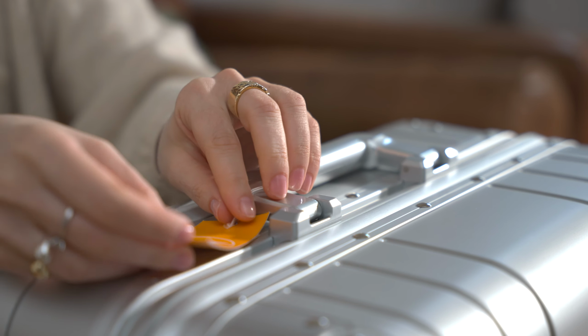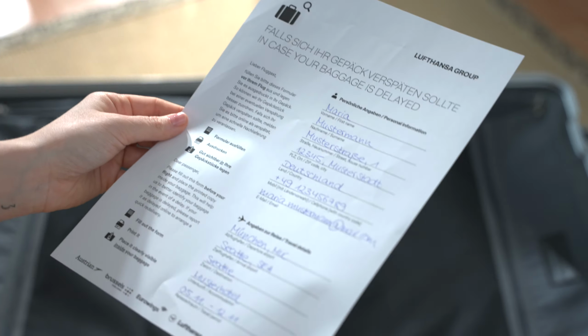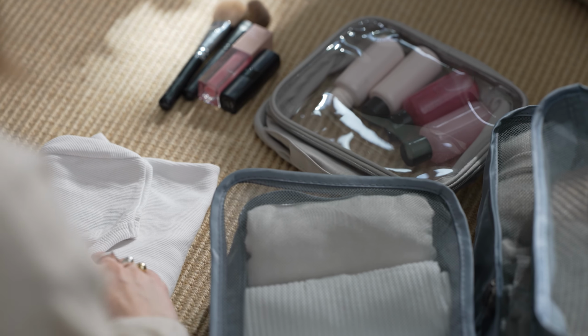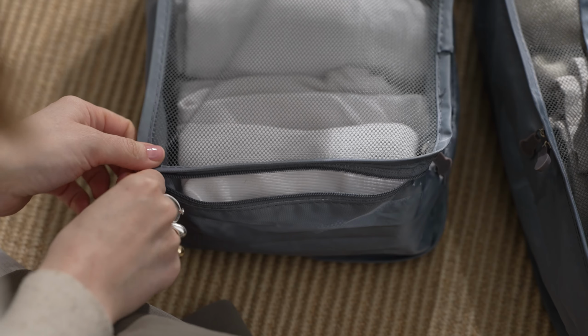Remember to label your checked baggage clearly with your contact details, both on the outside and even inside your bag. Rolling your clothes and using separate clothing organizers can significantly save space in your luggage.